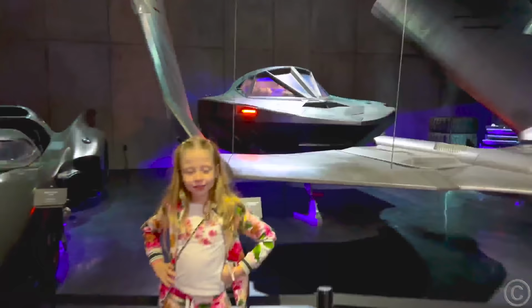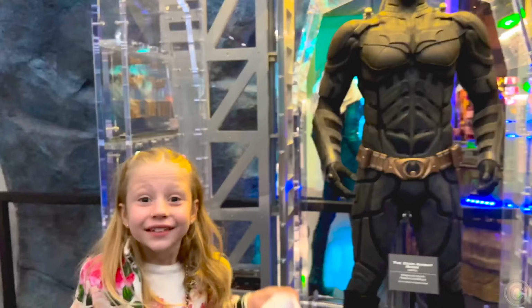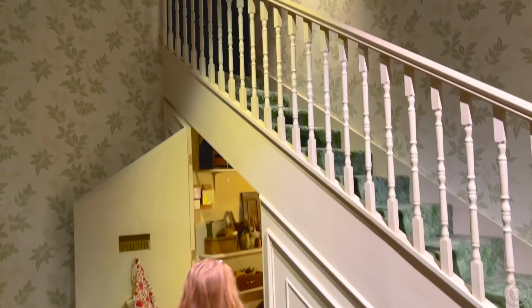Nastya is in Batman's cave next to his Batmobile. Wow, this is a real Batman costume. This is Harry Potter's house. This is the closet under the stairs where Harry Potter lived for 11 years, from the moment he entered the house of his aunt and uncle until he received the letter from Hogwarts. This house is so small.